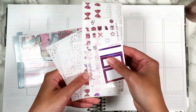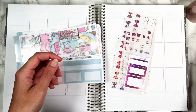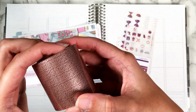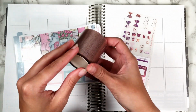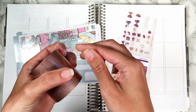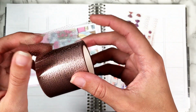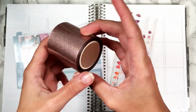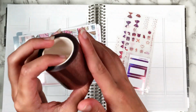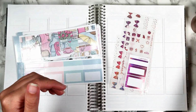I just really needed to use it for this kit, so we're going to be using that for the bougie boxes. I have this pinky rose gold. It looks like a Rose Color Days roll, although I do have her rose gold and it's a normal rose gold, but this one is pink. I don't know where it came from, but I need more. There's a lot on this roll, so I'm going to be using this for the bougie, just like a pink bougie.